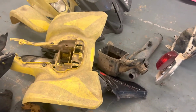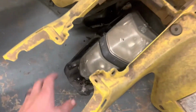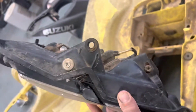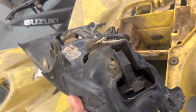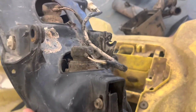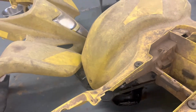So when you're out buying these, it used to be your headlights were worth quite a bit, which sucks now. They make Chinese replacements. So this headlight's probably worth about 40 bucks, where a few years back, this would have been 120, even with that broken tab. I got another one right there. I might just hang on to them.